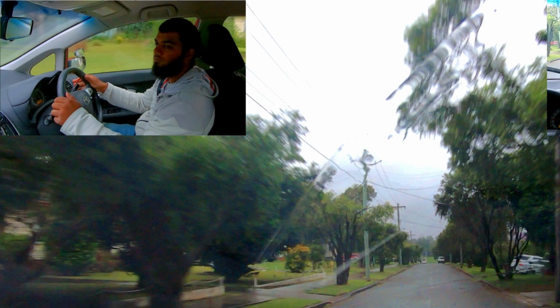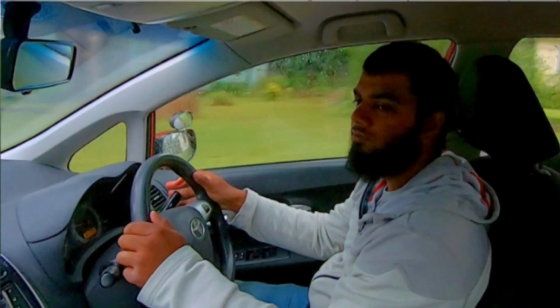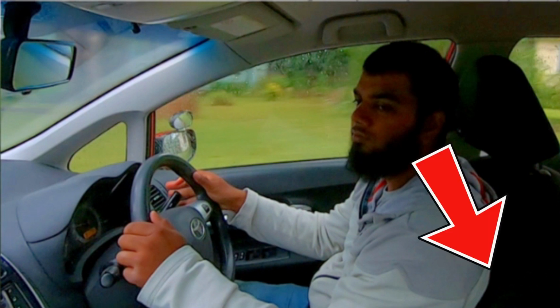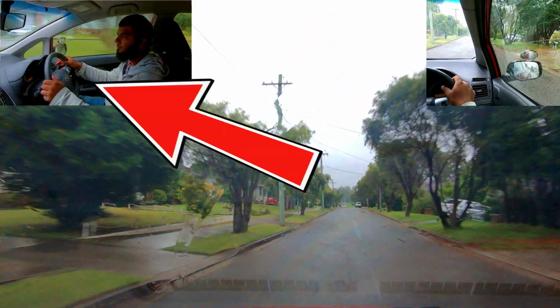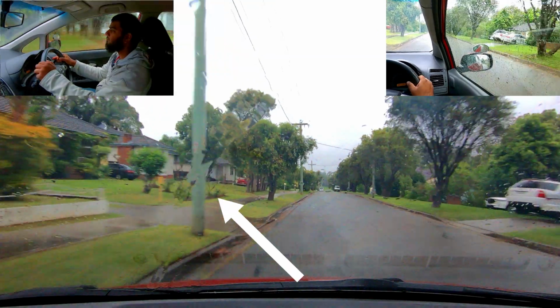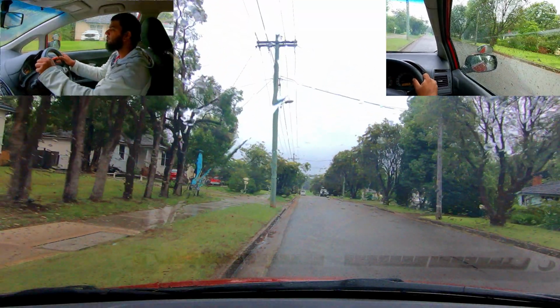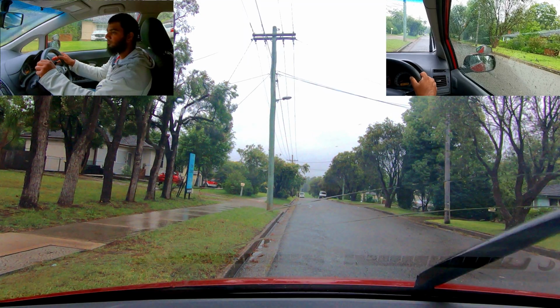Azim has done a left mirror check and started moving to the left in preparation for moving to the curb side. He hasn't checked his left blind spot by turning his head, but he has checked his rear mirror at the end. Before initiating the diverge or merge, you should check your rear mirror first, then the side mirror, and finally the blind spot to the moving side.